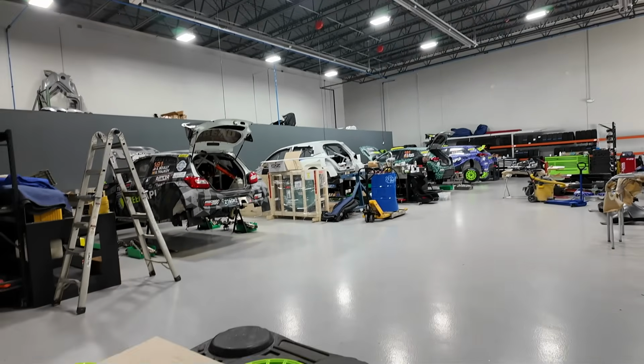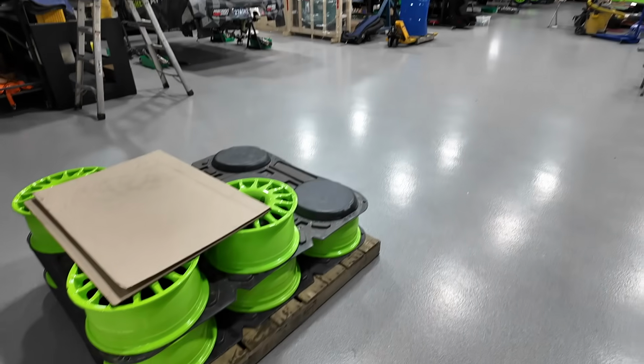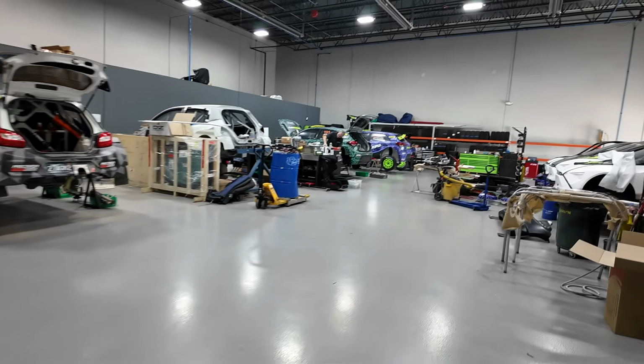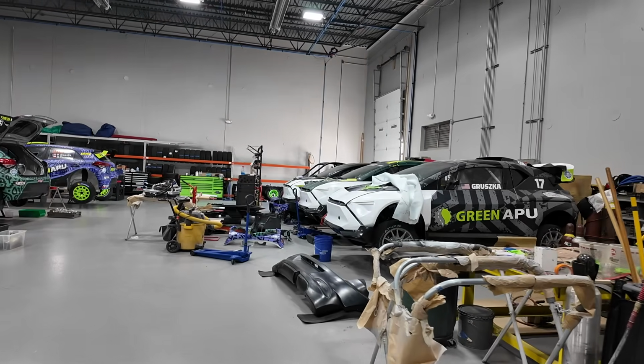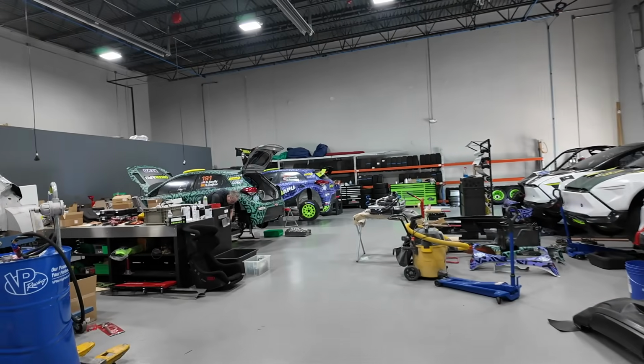This is the race team getting ready for this week's race in Missouri. Cars will be competing this week. So this is the American Rally Association. Those are nitro cross cars.